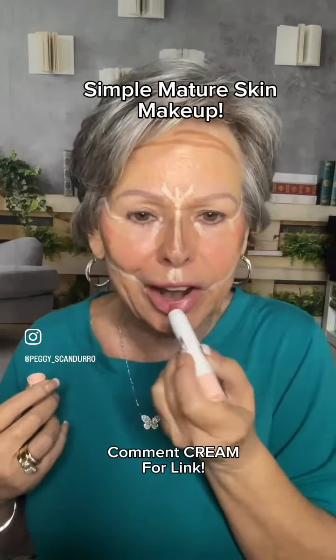Now, I'm normally not into pinks, but this one's kind of okay. I usually prefer a much bolder color. That's just my preference. That's all.